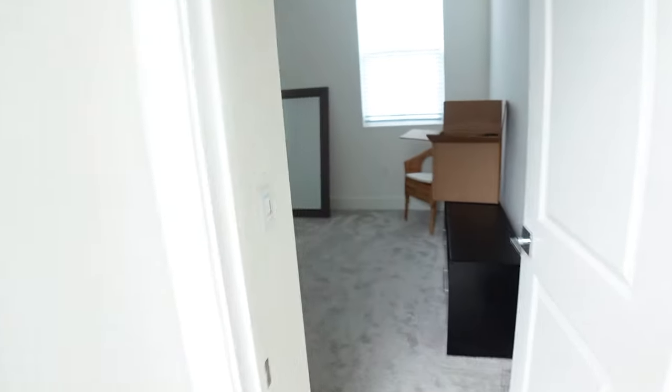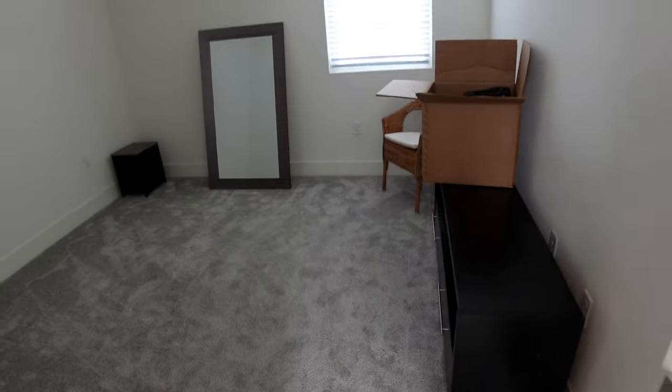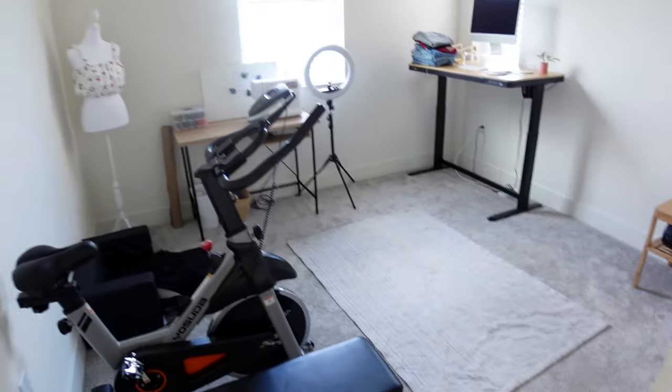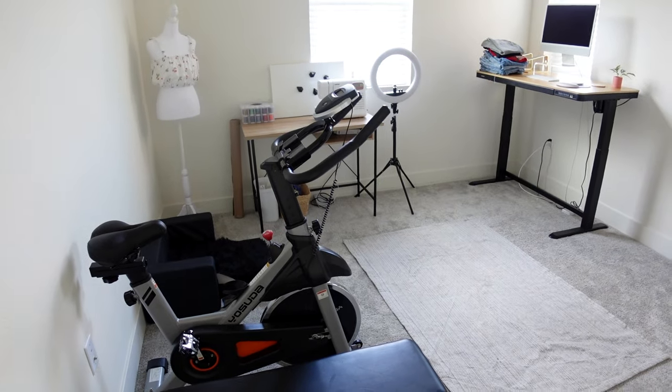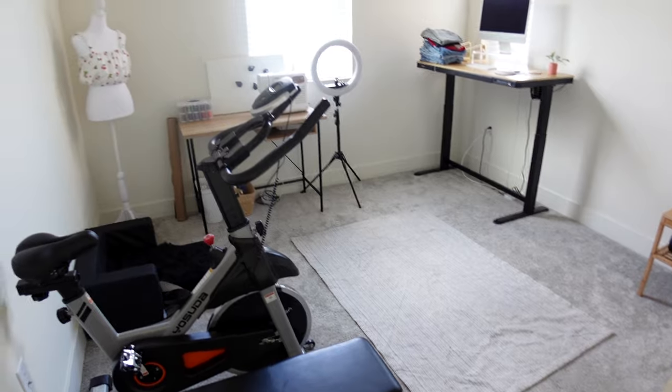And then this room is the guest room. We still have the TV at the old house, so this room is not done, but it's getting there. And then this room is the office slash workout room. This also is not finalized. I don't know what the layout's going to be, but we got everything in here.